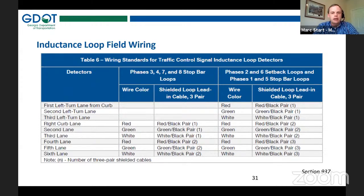Also, the spec already had wiring standards. I would say they were changed minimally, but it's probably worth checking this out. We know different agencies have different preferences in this regard. This is what the spec says, so depending on what your agency needs to address, there's no harm in changing this. But this is GDOT's preference, and it would be worth keeping an eye on this as you're talking to whatever agency you're doing work with, to make sure that this gets done to their satisfaction at the end of the day. Next slide.